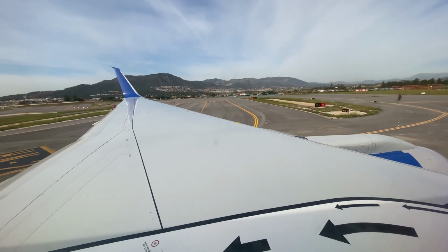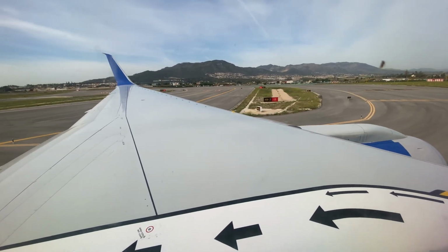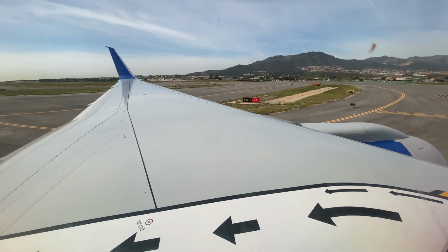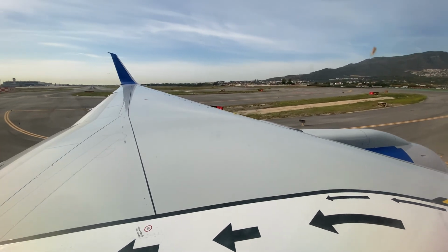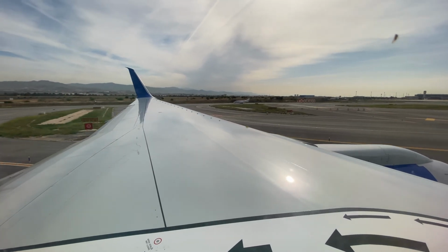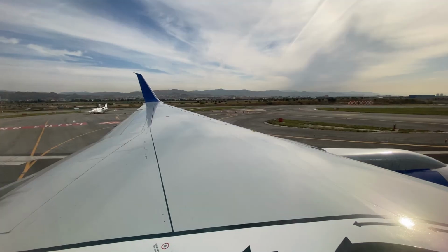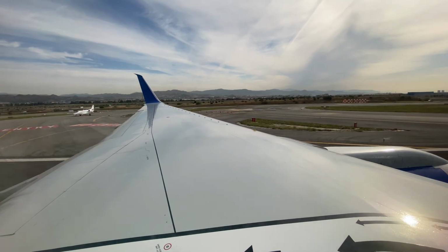Alright guys, we're right at the end of the runway, so this is where we are right now, and I think we're all clear to go, hopefully, and we'll be off the ground very soon. Okay, here we go. Goodbye Malaga.